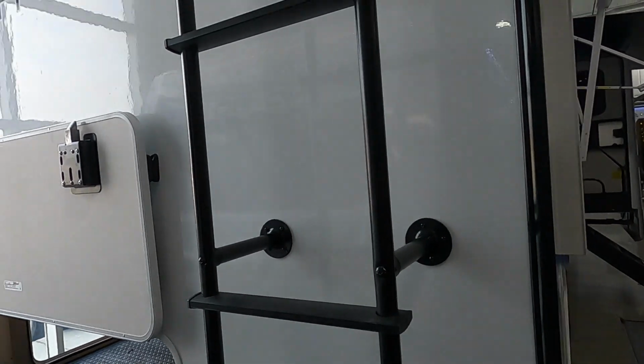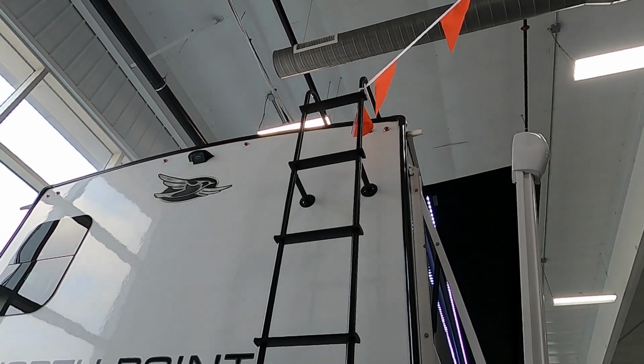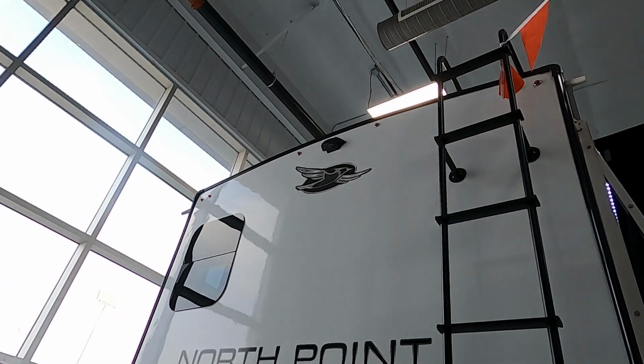Go up there a couple times a year, check the seams of your roof, and caulk as needed with recommended RV roofing caulk. It's a fully walkable roof here. Get up there and check your seams. You want to maintain the integrity of this unit.